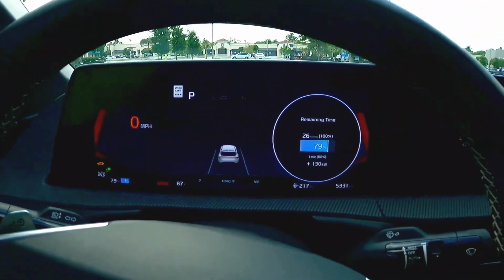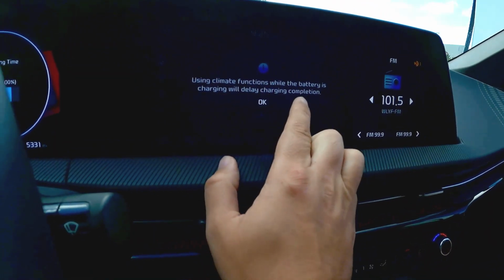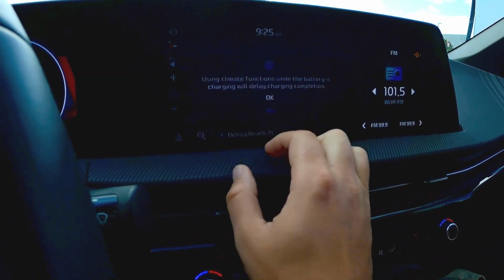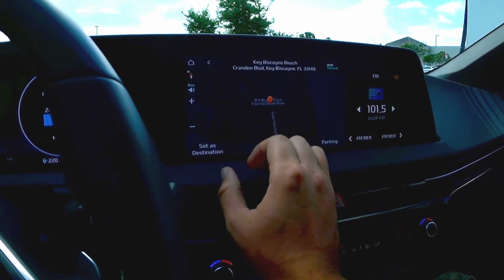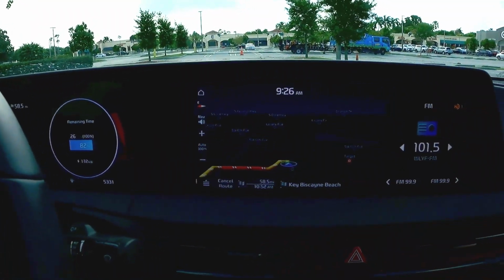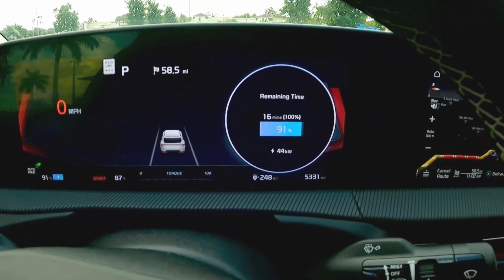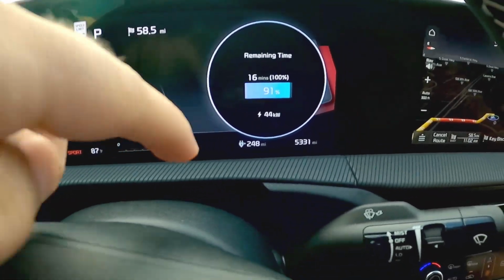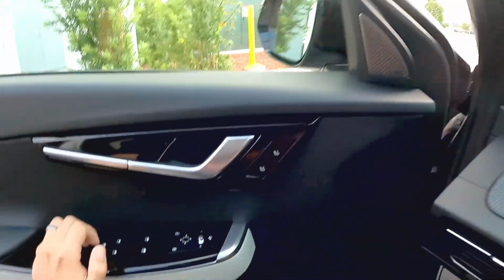So this is what it looks like when it's charging from the inside. Using climate functions while the battery is charging will delay charging. Okay, that's fine. 52.6 miles. The route guidance will start now. All right, guys, so we're at 91. I think that should be sufficient with 248 miles, as you can see right there, and we have 58 miles for the road trip. So we should definitely be all right.